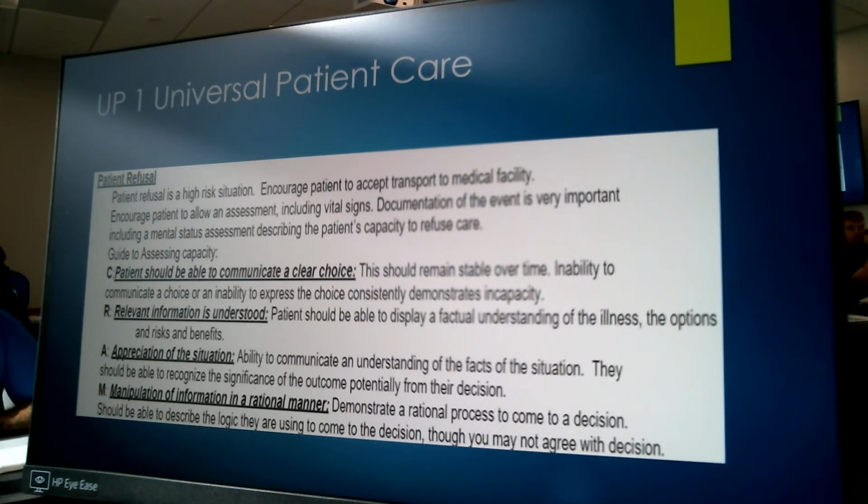All right, so the guide to assessing capacity. One, they should be able to communicate a clear choice. That means they should remain stable over time. Inability to communicate a choice or the inability to express the choice consistently demonstrates incapacity. And if that's the case, then they cannot refuse.